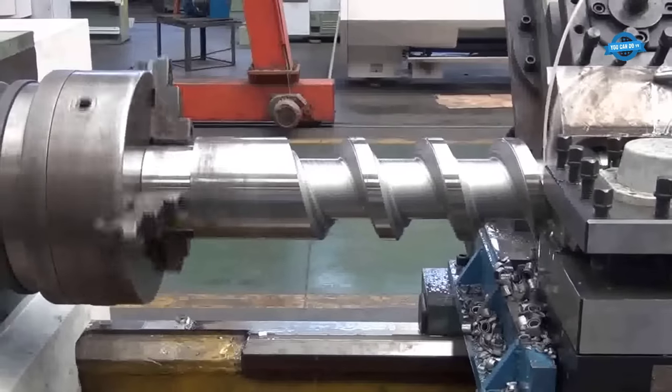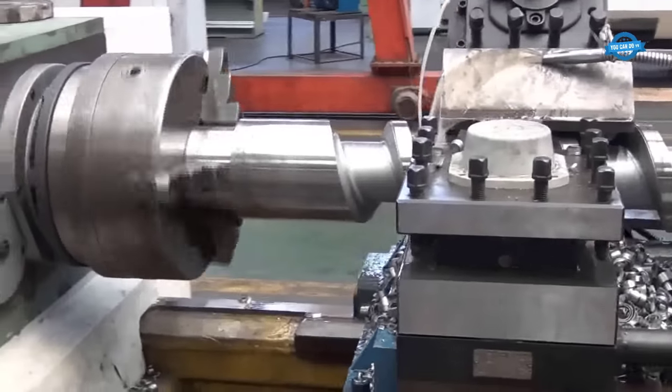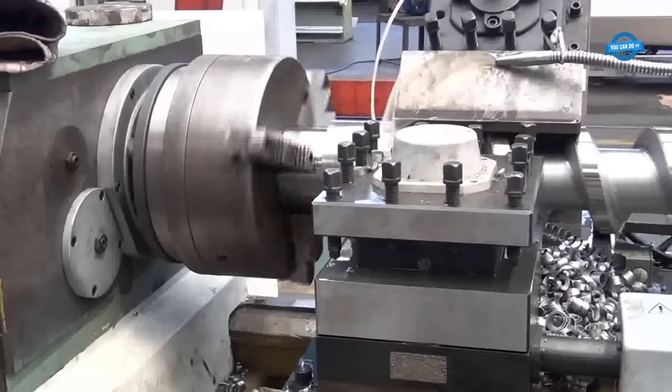Assembly. Depending on the design of the injection molding machine, the screw might be assembled with other components, such as the barrel and nozzle, before being installed into the machine.